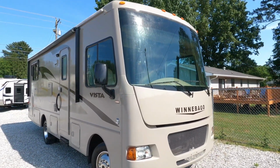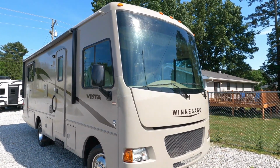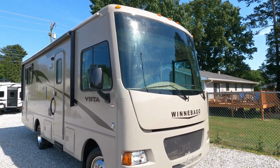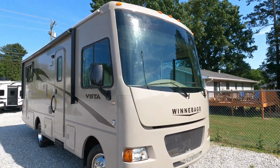Guys, got another motorhome we're going to review today. Another shorty Class A. And guys, this is a nice one. It just came in. I hadn't even got a price on it yet. Haven't washed it yet. You can see from the windshield. They just drove it several hundred miles here.